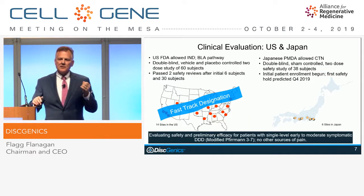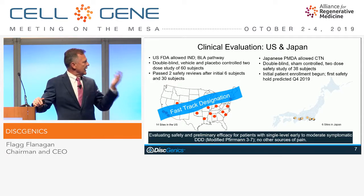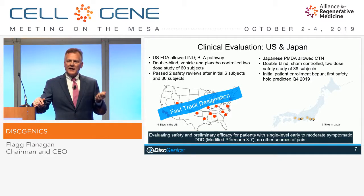We are currently in clinical evaluation in the US and Japan. US IND, BLA pathway, double-blind vehicle-controlled and placebo-controlled, multi-centered trial here in the US that will accumulate to 60 patients. We've already passed 2 safety reviews through 30 patients with the low-dose cohort. We have begun our high-dose cohort so far with no additional or adverse safety events. We feel really good about our pathway there.